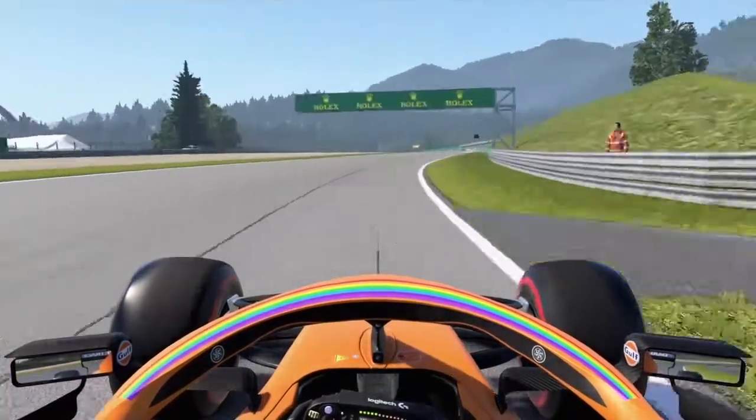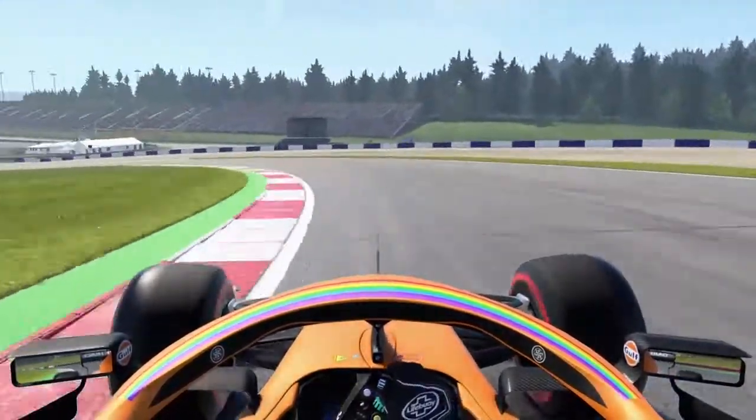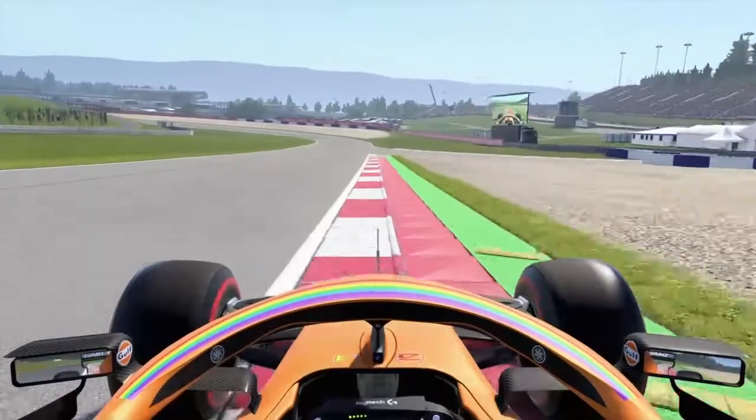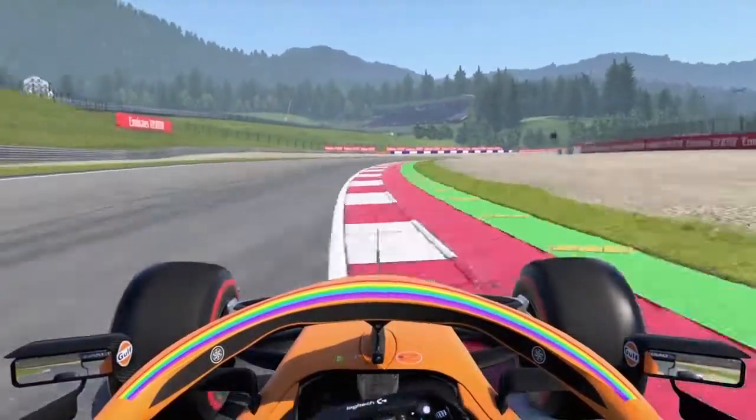Get all the way over to the right, you can actually gain a lot of time staying to the right here. Get all the way to the right as well on the curb, fifth gear here, wait, and then slam on the power. And then round here, fifth gear, revving, sixth gear straight away.